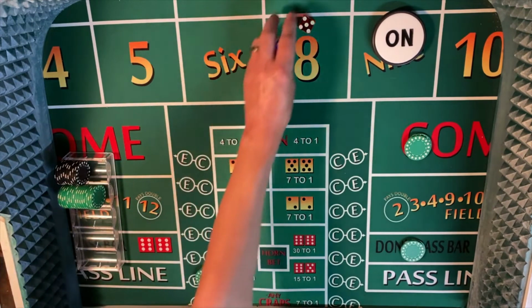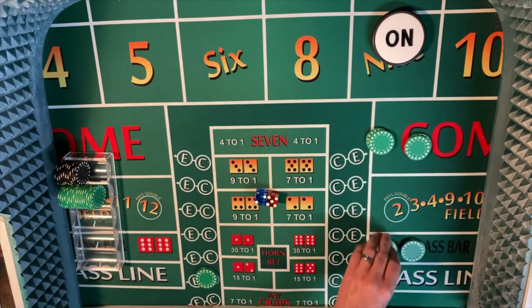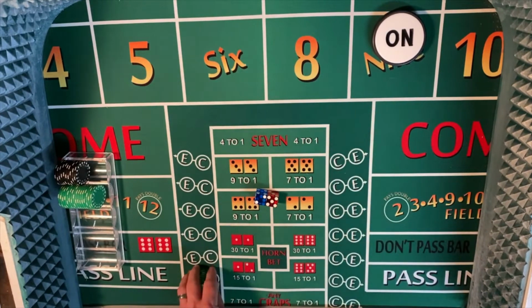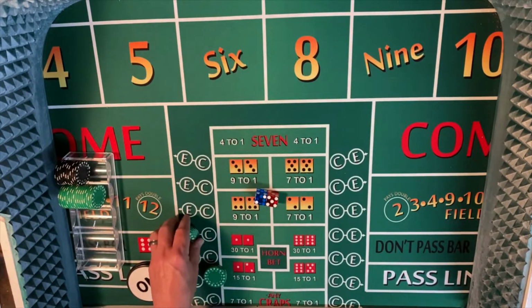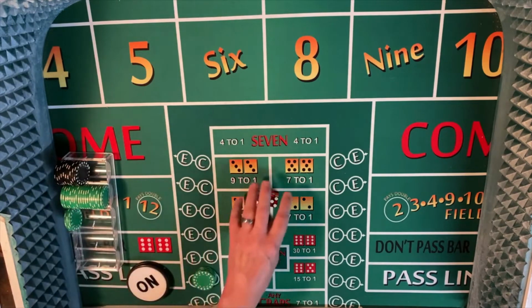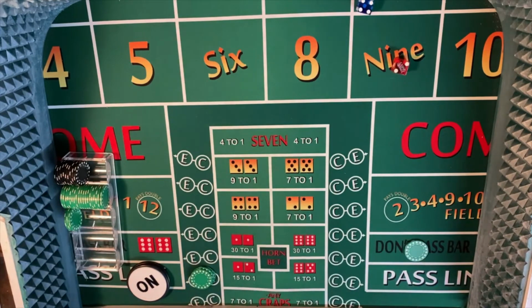And there's the 7 out. All right. So we win both the come and the don't pass, and that worked out like we wanted it to. So we'll rack all this up, and obviously that was a winning shooter, so we'll step back down to 1 unit. And put that 1 unit on the don't pass coming out.